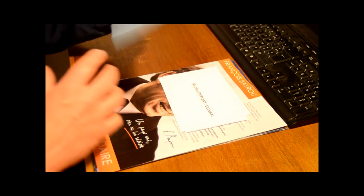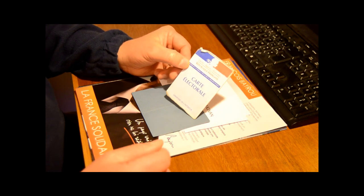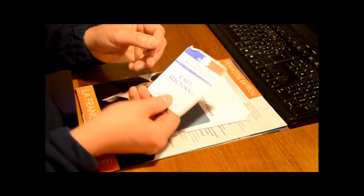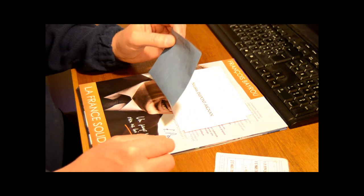And there has to be a check to make sure. You have your carte électorale, and they check it just to make sure it's okay, and then they stamp it afterwards. They'll give it a stamp. This is my old one. They'll stamp it afterwards. And then you put it in the ballot box, and they say, à voté.